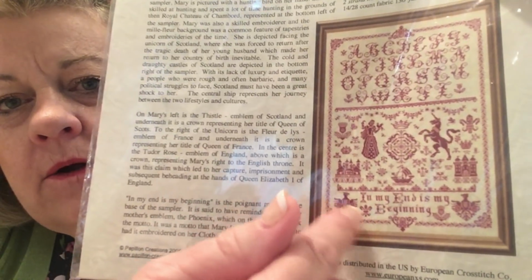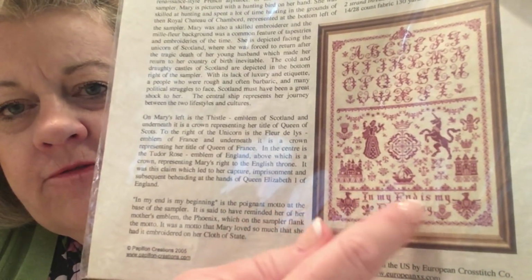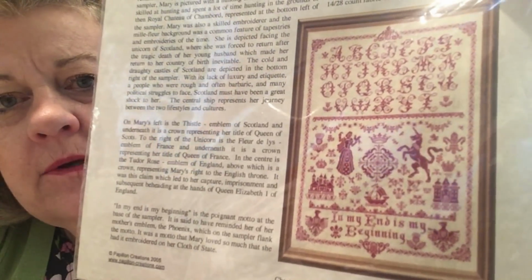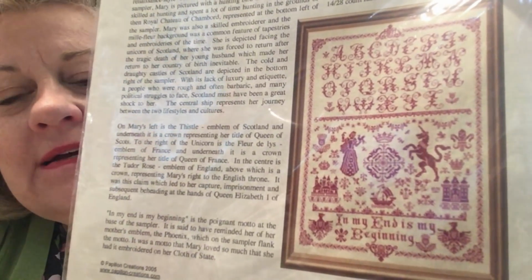Now, down here we have the phoenix bird on both sides. And then the famous quote, which I have shown you before, "In my end is my beginning." She was famous for that. So that gives you a little more background on this sampler. And you can see why we would be so excited to find this and have it stitched.